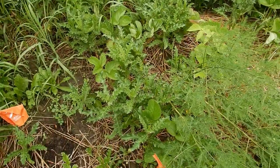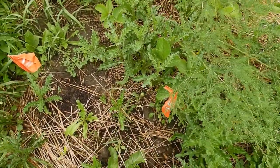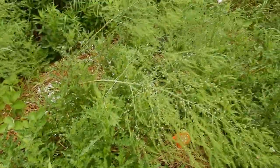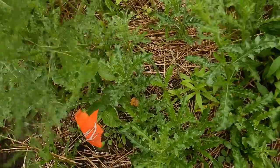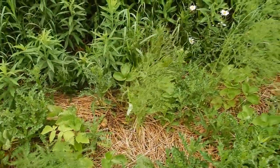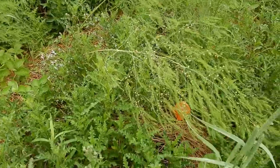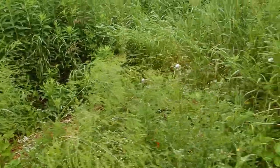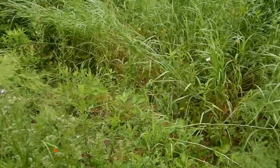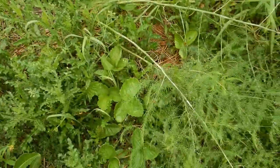We also have asparagus in here. So there's an asparagus plant there. It hasn't quite gotten to seed, whereas this one has. Well, I guess it has. There's a little seed there. There's another asparagus, another asparagus, there's some more. So we've got a burgeoning section of asparagus and strawberry plants in this area. Strawberries all the way along.